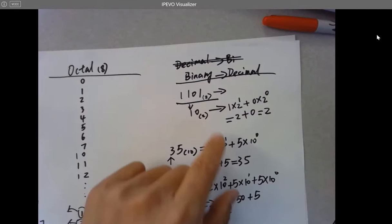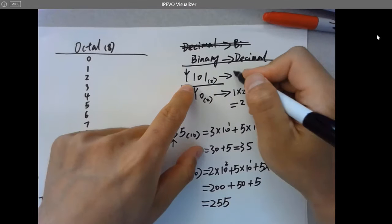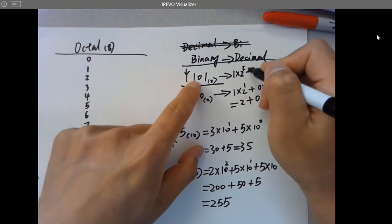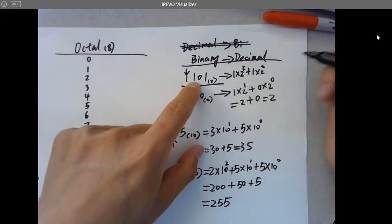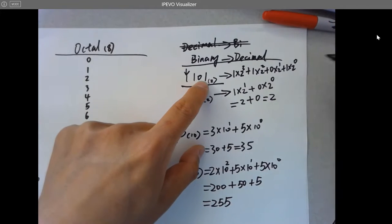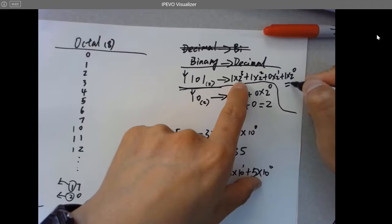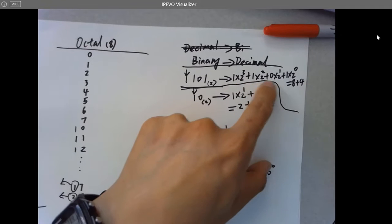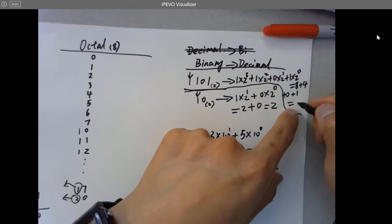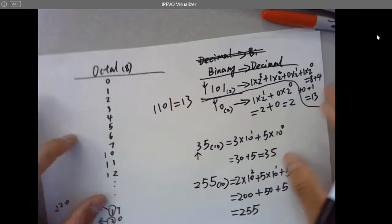What about this one? This one is what? 1 times 2 to the third. What about this? 1 times 2 to the second. 0 times 2 to the first. What's the result? What is this? 8. What is this? 4. What is this? 0. What's this? 1. What's the result? 13. Okay, so 1101 is 13 in decimal.